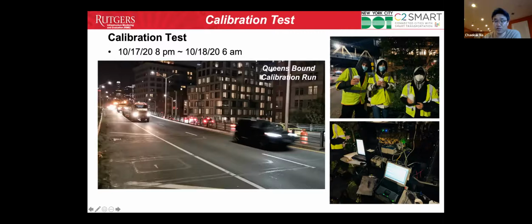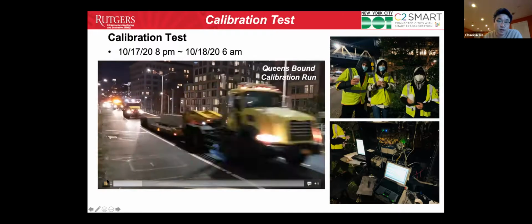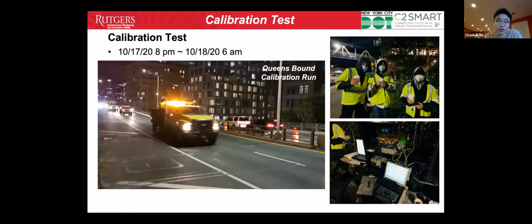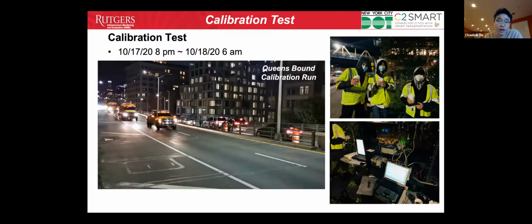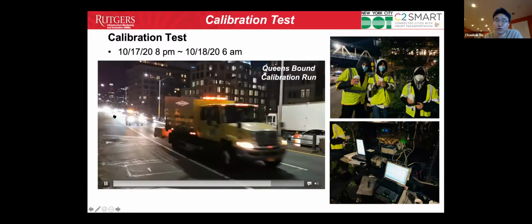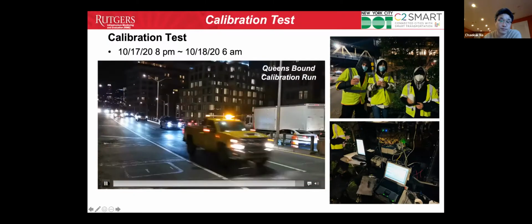And this is a picture of the field that we worked in. There's some computers and then the field box that has all the batteries and systems. And this is the calibration process. So this is the R4 and R5 trucks, and another 3 trucks are helping us to control the traffic and so on.